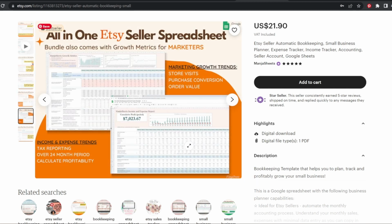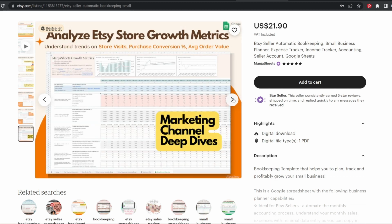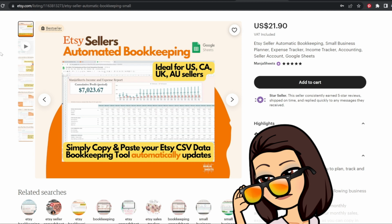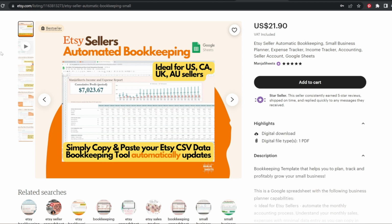It says that it's an all-in-one, and it does come with growth metrics for marketers. We're going to talk a little bit more about that in a second. And then it says it does marketing channel deep dives. So we're definitely going to talk about that, because what this seller thinks is a marketing channel deep dive is not what I think is a marketing channel deep dive, but we're going to get that out of the way in just a second.